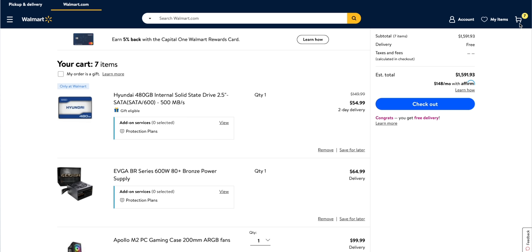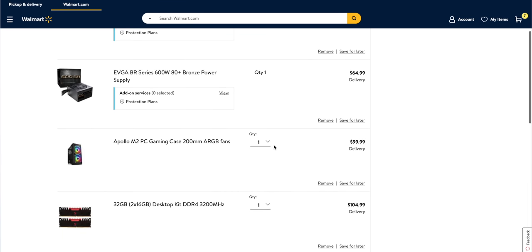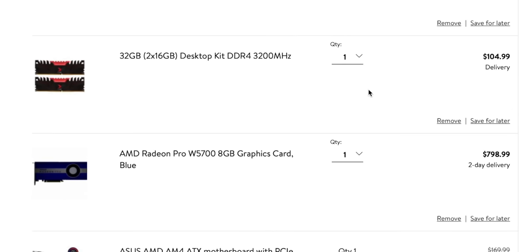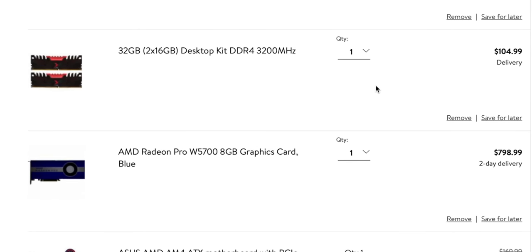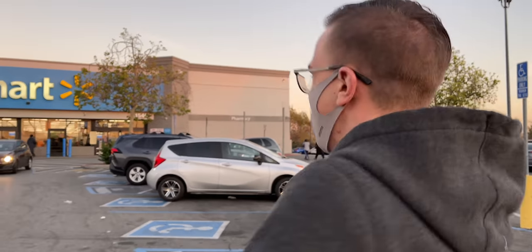All right, so technically I have found everything that I need to build a Walmart gaming PC. The only questionable bit really is the graphics card. The rules of this video are very clear. We have to buy all of our PC components from Walmart. I think I might have a way to skirt the rules, because for as long as Walmart has our money, it shouldn't really matter.